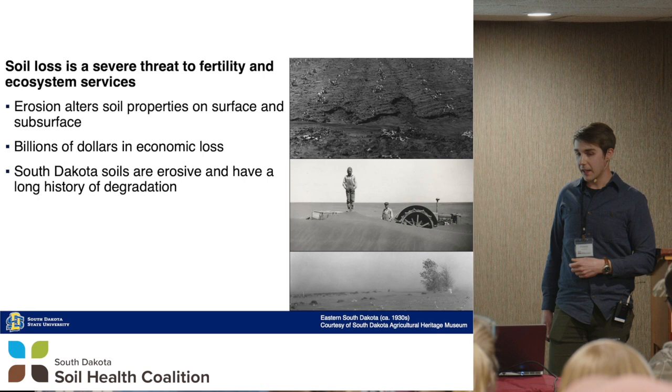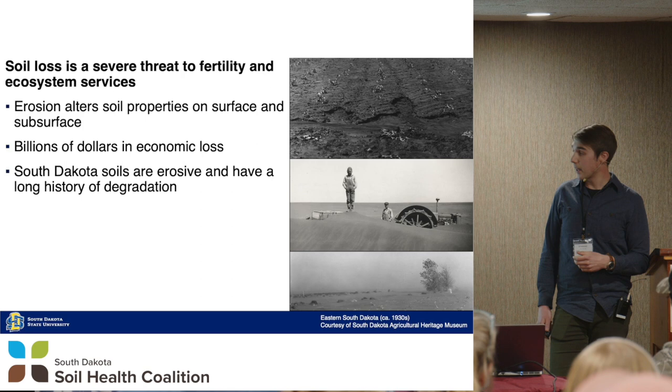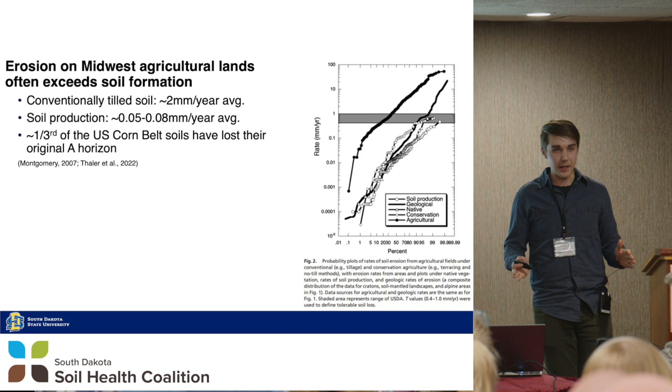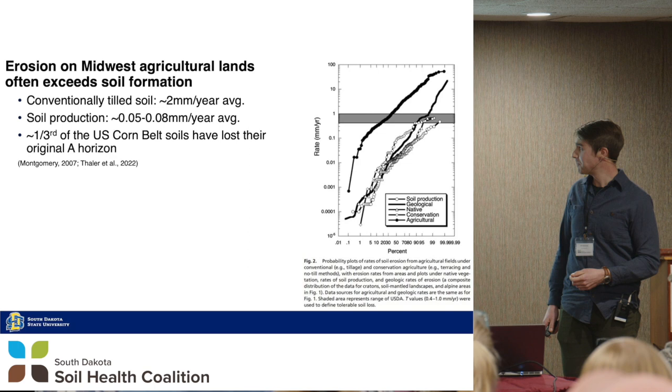And South Dakota soils, as I just showed you, have a long history of degradation. South Dakota soils themselves are highly erosive, and there's a reason for that I'll talk about. But erosion in the Midwest often exceeds the rate of soil formation. So soils form very, very slowly. Like I said earlier, it's on a geologic time scale, and farming is not.